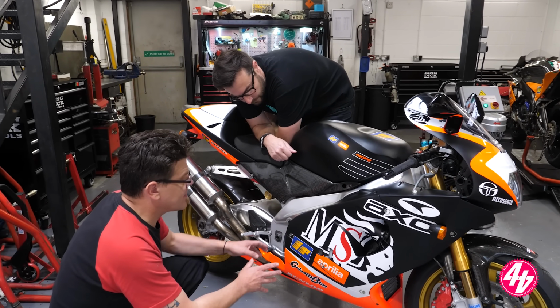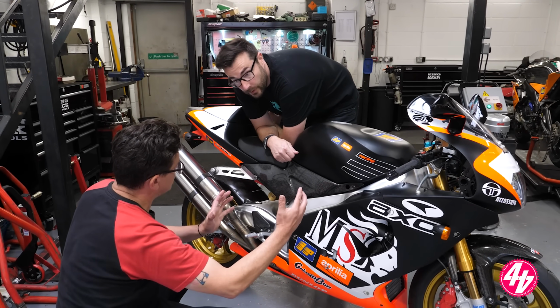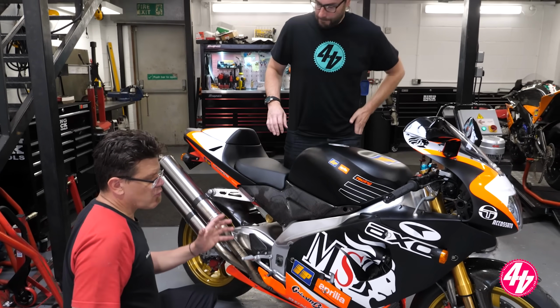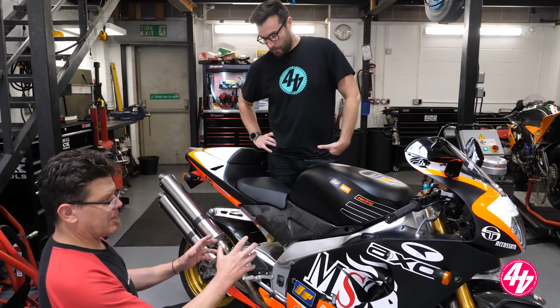Exactly the same, if you have a look on the front underneath here, you can actually move the engine about slightly to change the weight around. So there's a lot of things which were standard road gear, but if you look at what's going on, it's kind of under the skin.